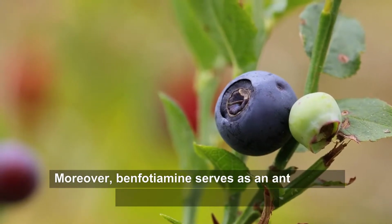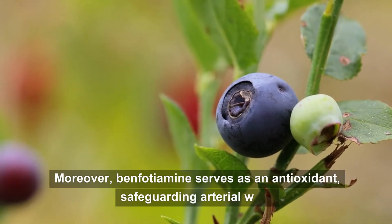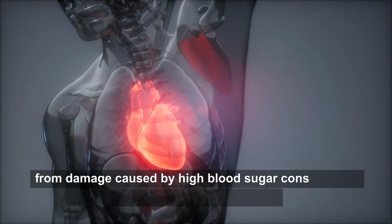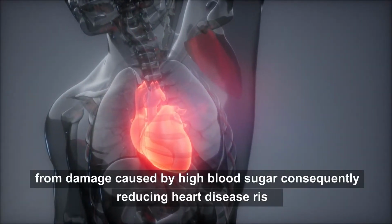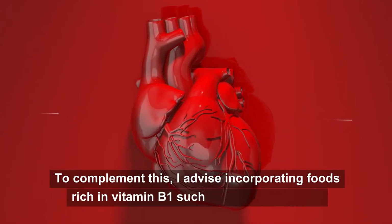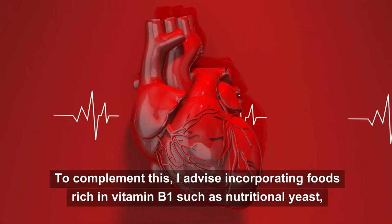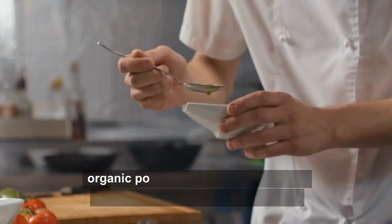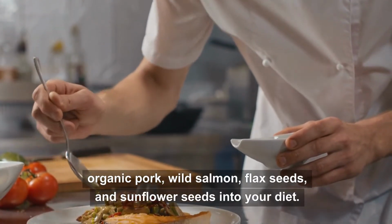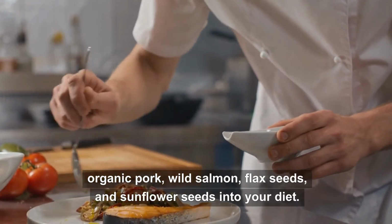Moreover, benfotiamine serves as an antioxidant, safeguarding arterial walls from damage caused by high blood sugar, consequently reducing heart disease risk. To complement this, I advise incorporating foods rich in vitamin B1 such as nutritional yeast, organic pork, wild salmon, flax seeds, and sunflower seeds into your diet.